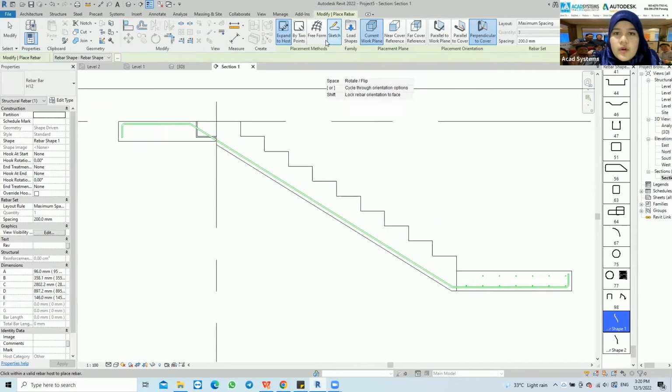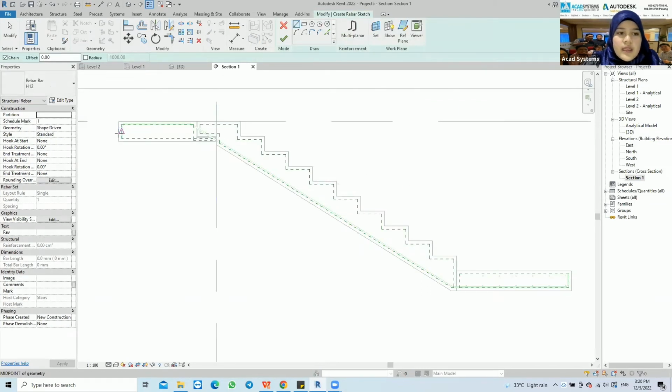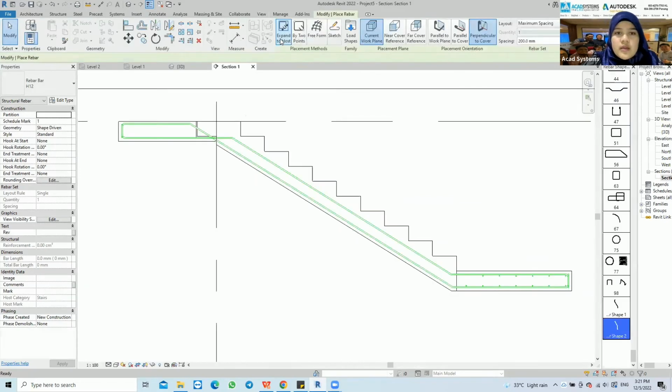Okay, now I'm going to add more rebar. Click sketch again, click this, select the stair again. Okay, start from this point, other side, go here, and then go back, and then go near to this point, go downward. Sorry, I'm going to redo it. Okay, around this point. Okay, bring it upward until I find the extension here. Click it, bring it back to landing here, and bring downward. Press escape 2 times and click the finish button.